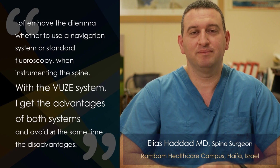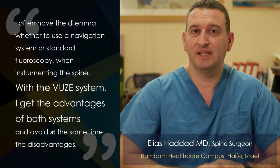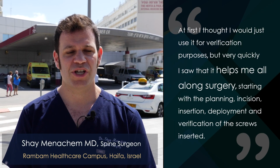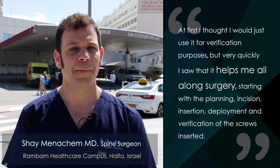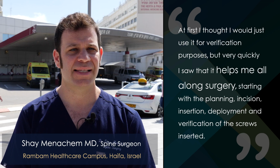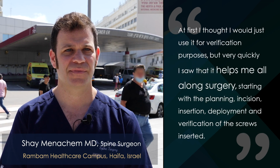With the VUZE system, I get the advantages of both systems and avoid at the same time the disadvantages. At first, I thought I would just use it for verification purposes, but very quickly I saw that it helps me all along surgery, starting with the planning, incision, insertion, deployment, and verification of the screws inserted.